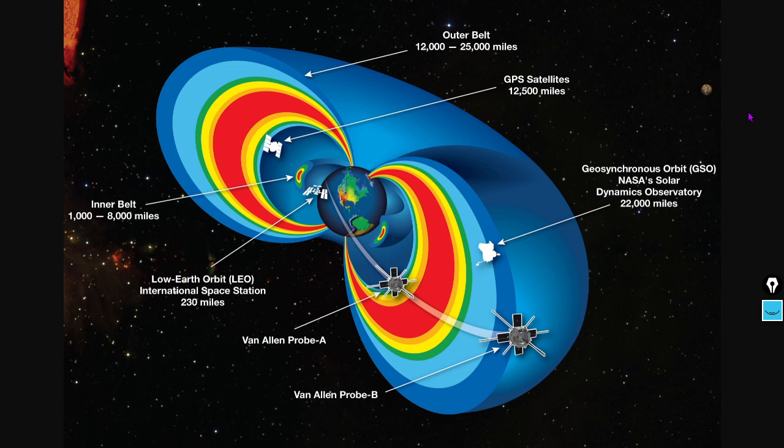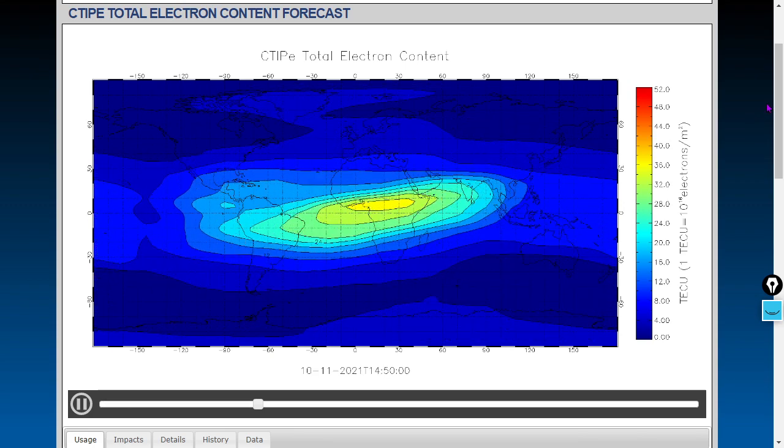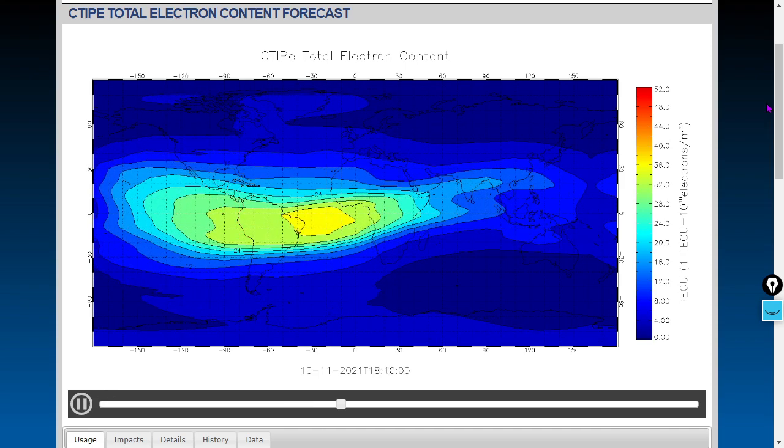Here's a diagram of Earth's Van Allen belts. We covered a great story about it yesterday. Watch yesterday's daily space weather video if you weren't aware. Next, we'll look at the total electron content forecast. This is the electron density between your GPS satellite and your handset.